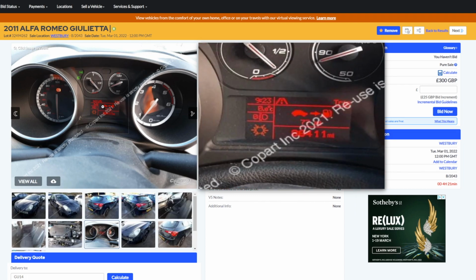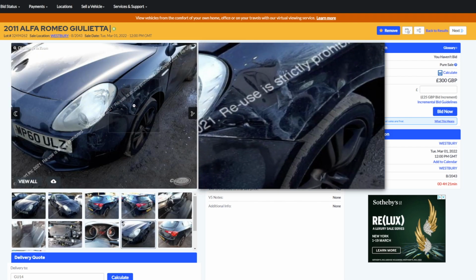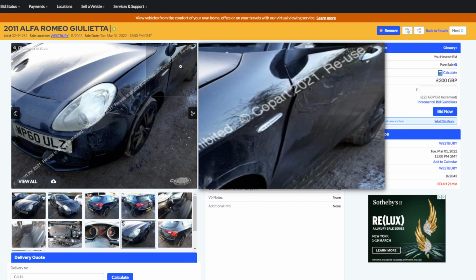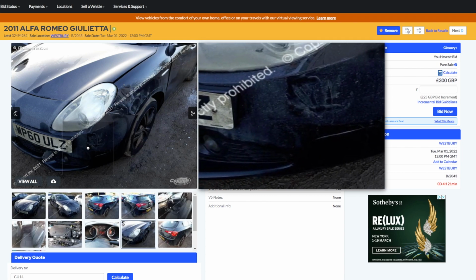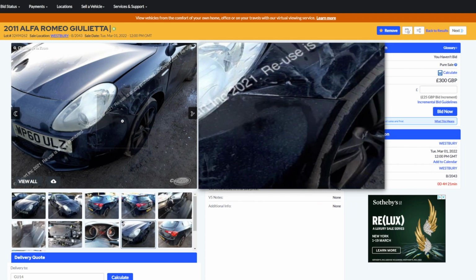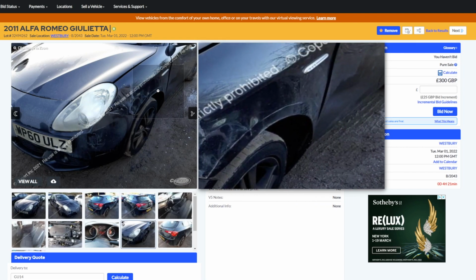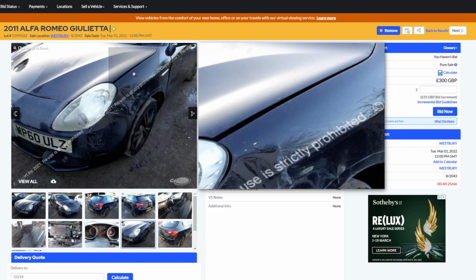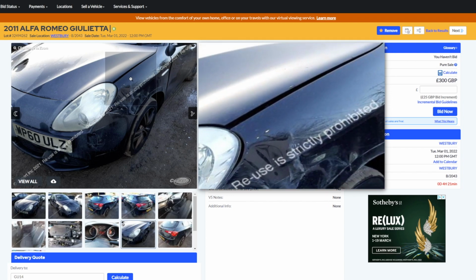So this is the damage. We're looking at potentially a new wing. A new wing. I'm not sure about a bumper. Possibly don't need a new bumper. Possibly only needs a new wing. The bonnet sits a bit high here, but I think it's just the wing. I think the wing's out, hence why that bonnet line is a bit different.